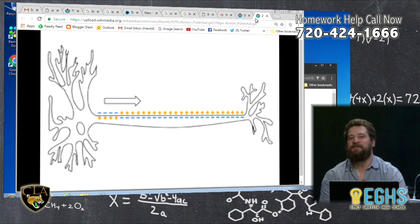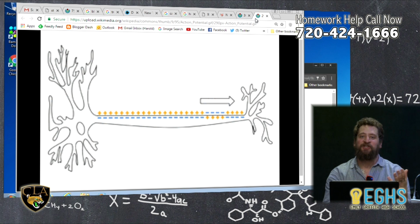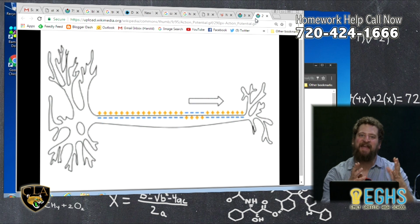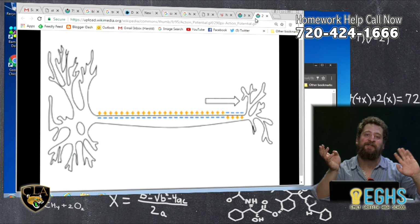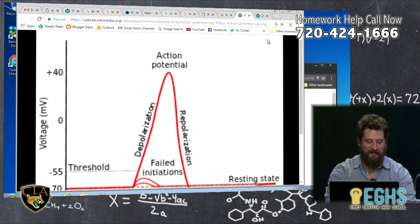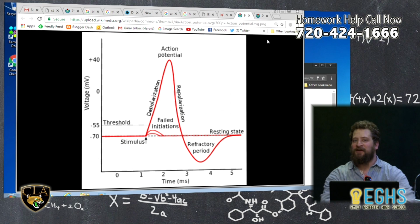So the axons of nerves are set up so that they can create electrical impulses via something we call action potential. What they can do is depolarize themselves by forcing positively charged ions across a membrane, and then allow an electrical signal to flow by allowing those positive ions to flow back to the other side. That was a quick explanation, but here is a graph that shows how action potential works.